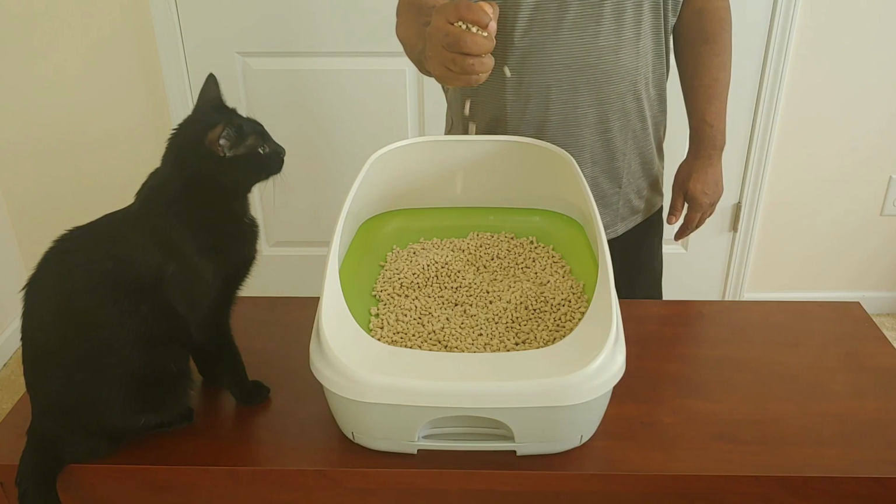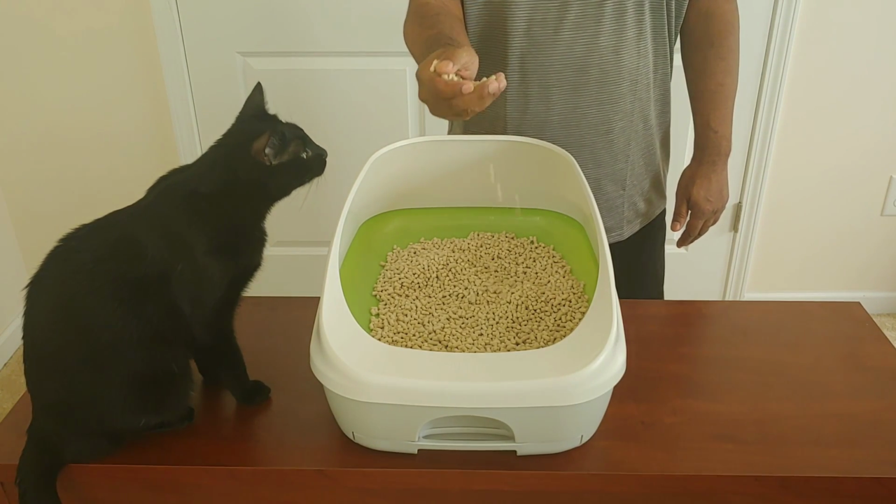And the one I hated the most, the mess. Cats literally tracking litter all over the house. These pellets, folks, are not those tiny little granules that litter is made of. They're heavy, so they don't get stuck on your cat's feet. Now y'all know how cats are digging in the litter box. They do knock some of the pellets out of the box from time to time.